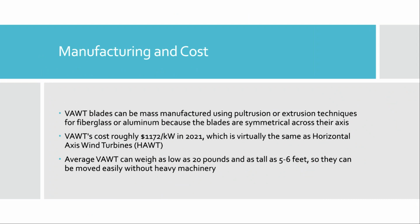When it comes to manufacturing, they can be mass manufactured using simple techniques and using cheap but strong materials like fiberglass and aluminum. When it comes to cost, they're roughly about $1,172 per kilowatt in 2021, which is virtually the same as horizontal axis wind turbines, only there is a lower upfront cost. And when it comes to weight, they are only about 20 pounds and 5 to 6 feet tall, so they can be easily moved without heavy machinery.